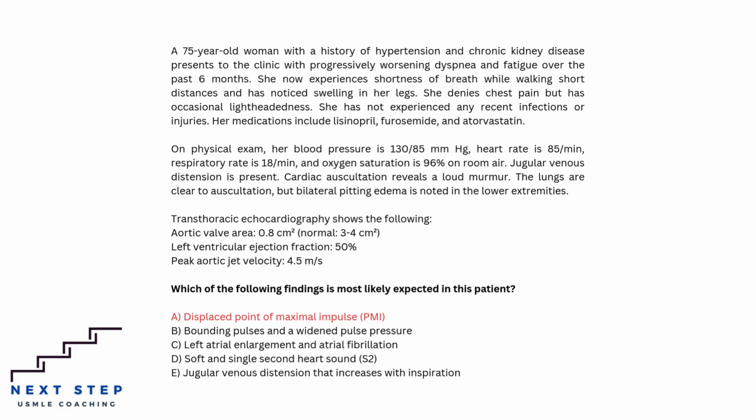And so this is a well-known one. You can tell me which of the cardiac valvular defects would give you this finding of bounding pulses and a widened pulse pressure. Okay, great job. If you said aortic regurgitation, you're spot on.